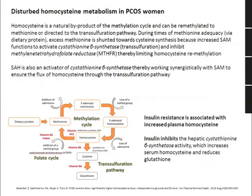Okay, so the next little area that I'm going to mention, and I'll be a little bit briefer, is homocysteine, and the relationship between homocysteine and PCOS, because there seems to be a disturbed homocysteine metabolism in these individuals. And this is partly due to the fact that insulin resistance is associated with increased plasma homocysteine. So quite often women with PCOS have high levels of homocysteine.